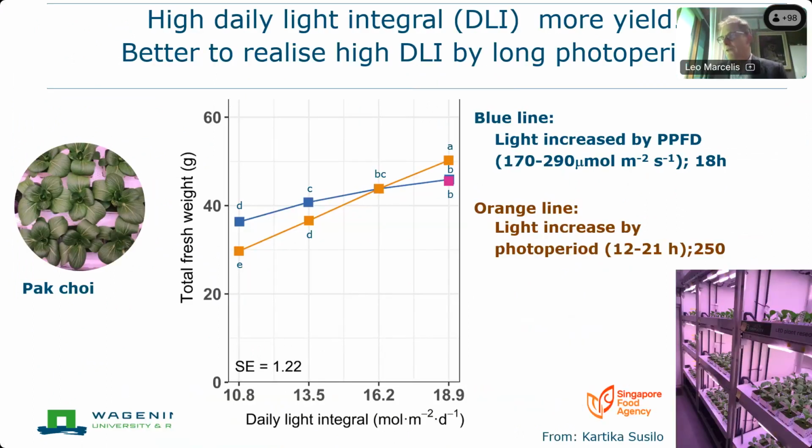Okay, a first example that I would like to show is a study that we did on pak choy. We wanted to know, what is a good light level for pak choy? What is a good daily light integral? Daily light integral, I could say, is the total amount of light per day. That you see on the x-axis, and that's usually expressed in moles per square meter per day.